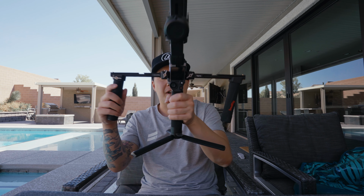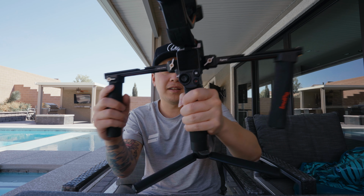Anyway, while we're out here, let's talk about my stabilization of choice. So I am using the Ronin RS3 Pro. Now, can't even get it entirely in the frame. Why I switched over from my previous stabilization of choice, which is the Zhiyun Crane 2S. When the RS3 Pro got announced by DJI, I had to hop on it.